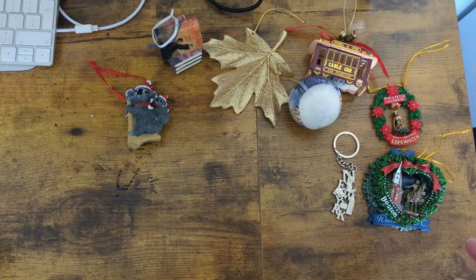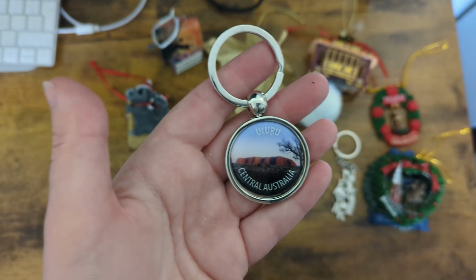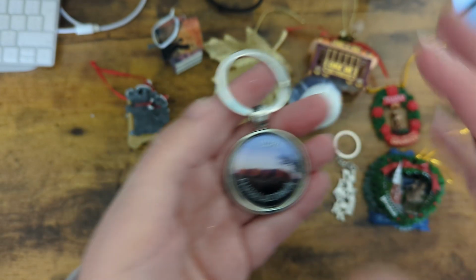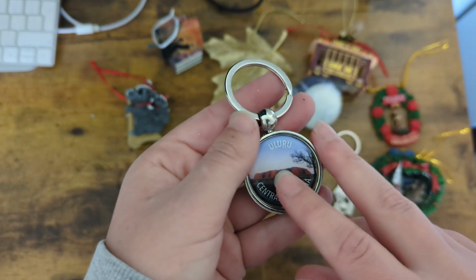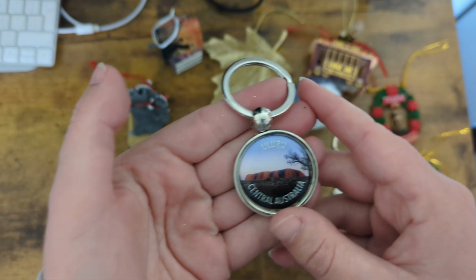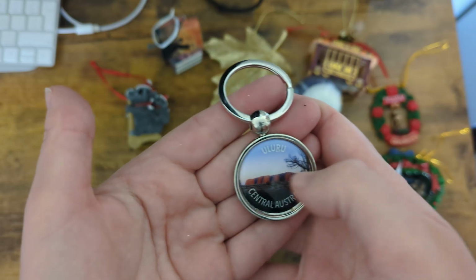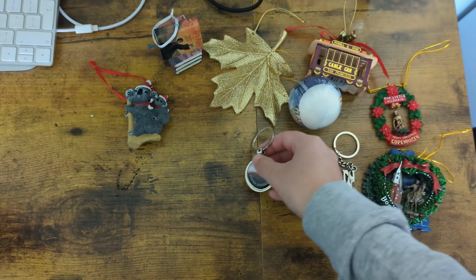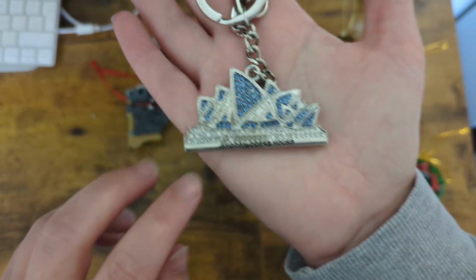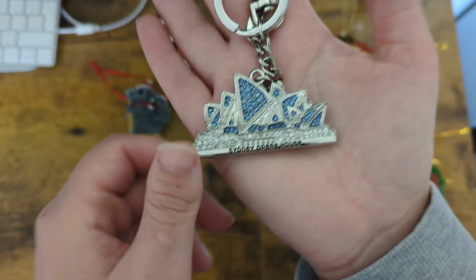And then the next two I had to get as key rings. So I got this one. They did have proper Christmas decorations in Uluru or Ayers Rock, but they were really big, and because this was the first stop on our trip, I just thought I don't want to carry around a big fragile bauble for the whole trip. So I went for this one instead. But I really like it. It's just got the rock and Central Australia. And then again in Sydney, I couldn't find a proper Christmas decoration, but I really liked this, and obviously with the gems it looks quite sparkly and Christmassy.